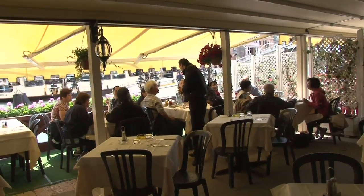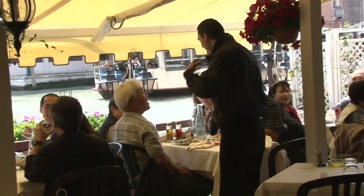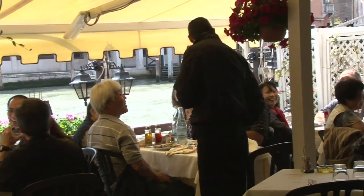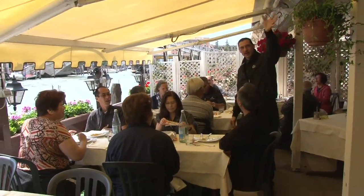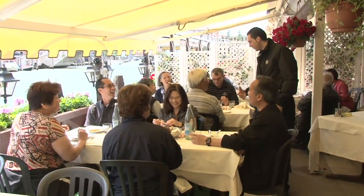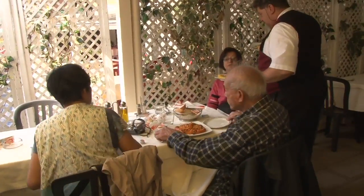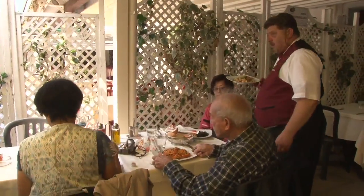Well, upon arrival in Venice at midday, of course, we're kind of hungry and ready for lunch. And there's this lovely and friendly restaurant right on the Grand Canal, Povoledo. It's just a block or two from our hotel, so this was really convenient. And we had a fun chat with the waiter, who's a local Venetian guy.